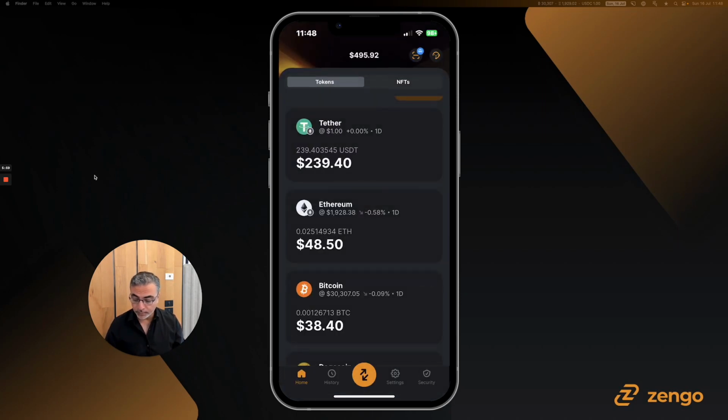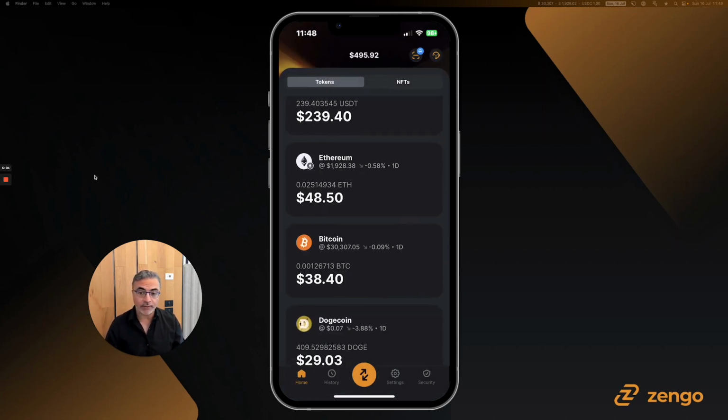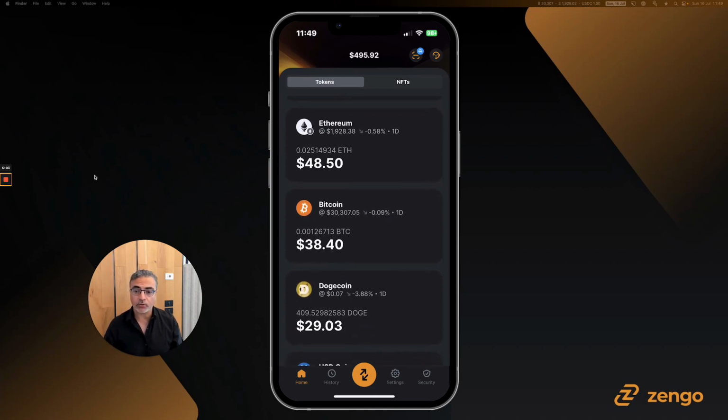I'm not going to do it, but you could also do that with Ethereum. You could also do that with Dogecoin. So that's the beauty of using MPC. It's basically the equivalent of account abstraction on Ethereum and EVM, but on any blockchain. It's account abstraction on steroids. There is no limitation. You don't have to pay a network fee to activate it. You don't have to pay a network fee to deactivate it or to change parameters, as it usually is the case in account abstraction.